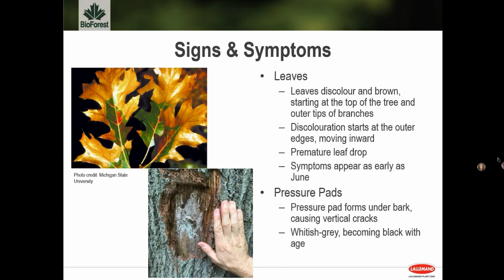And the fungus also forms a spore mat under the bark, which creates a raised pressure pad that pushes out on the bark and cracks it. That's what we see in the bottom picture there. It's an exposed pressure pad and spore mat. That pressure pad is characteristic of oak wilt. No other disease causes that exact sign there. When the bark is removed, that's when you can see the pressure pad.